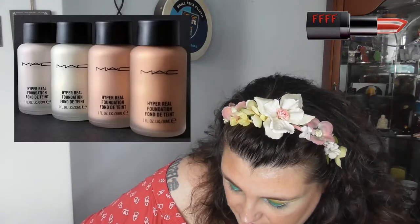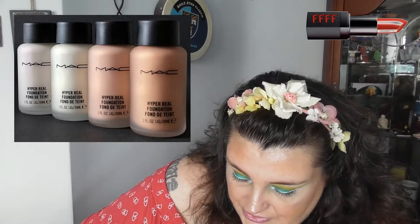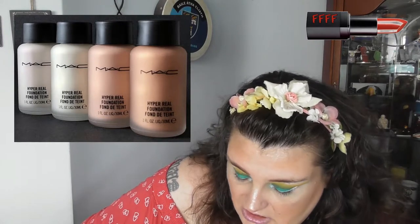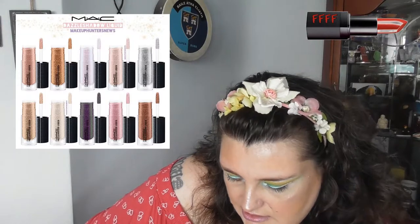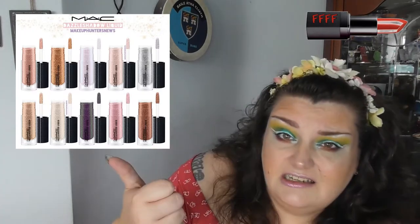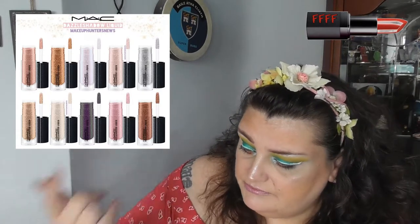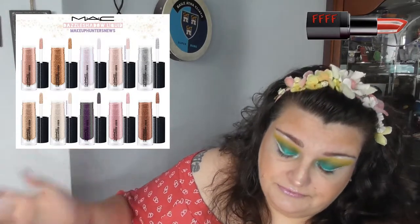MAC are bringing their Hyper Real Foundation back. At the moment, as far as I know, they're only in America, and they're $31 each. Whether that will come back over here, I genuinely don't know. And they're going to be bringing out liquid eyeshadows. Good old MAC, always on the tail end of any makeup trends, because Stila have done them, Colourpop have done them, Essence have done them, MAC are finally doing them.